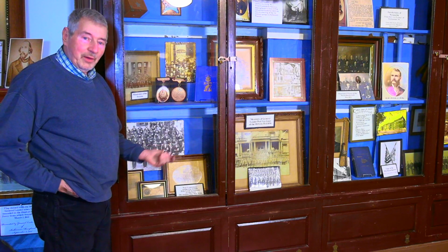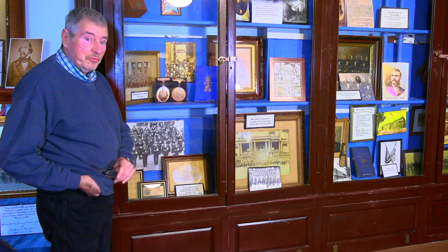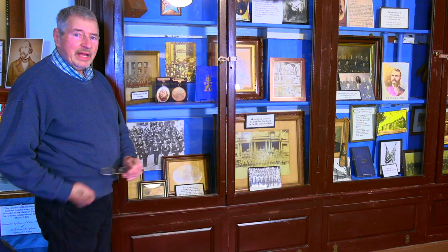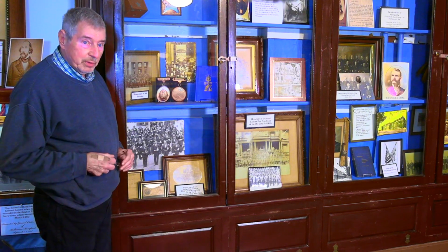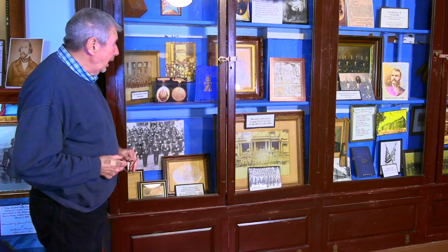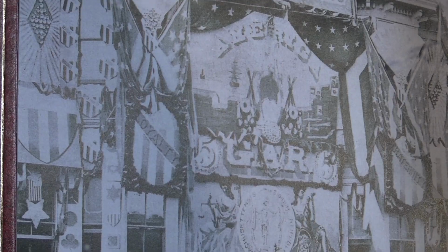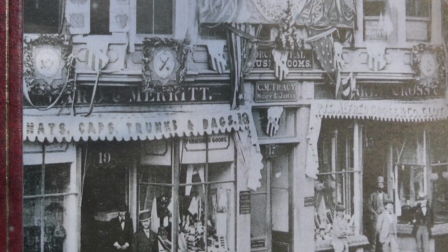So here we have a few more items from the G.A.R. post itself. And you recall downstairs I mentioned that it took them 19 years to come up with the $30,000 that it cost them to buy this land and build this building. And so they had to rent space someplace. So here we have space they rented over here. And you see, very patriotic.